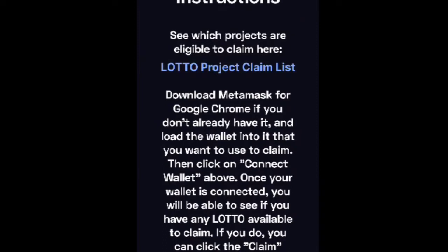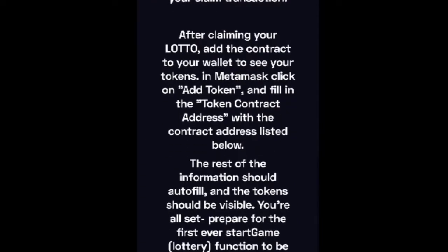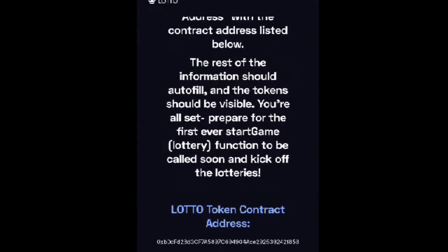Now, for you to be eligible to claim this LOTTO, you have to have at least one DeFi coin within your wallet. For example, you can have Aave, you can have 1inch. There are tons of them you can have.